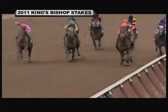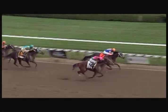Can Uncle Mo hold off Caleb's Posse? It's going to be a photo finish in the King's Bishop that is too close to call.